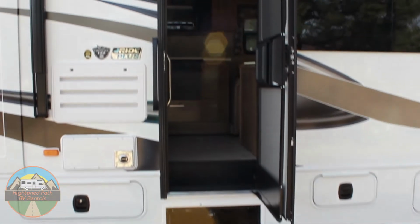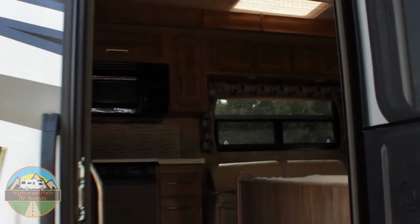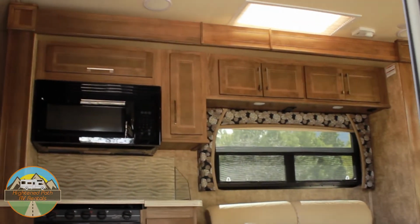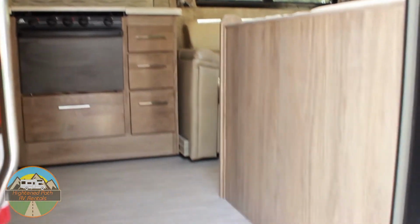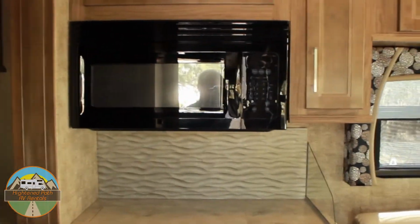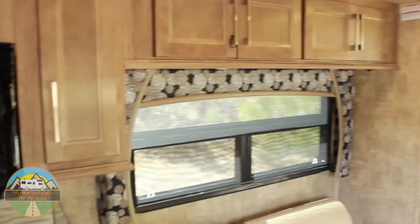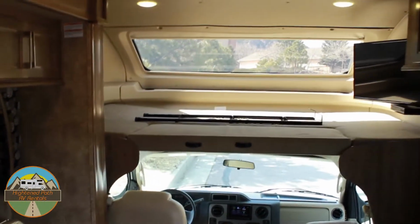When you open the door, it does have automatic steps. As I mentioned before, this is the Prestige model. It's very nice inside. The wood and the colors are gorgeous. The slides are currently in as we start the interior walkthrough.